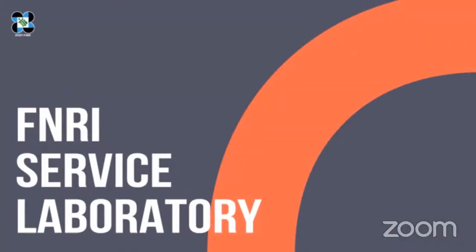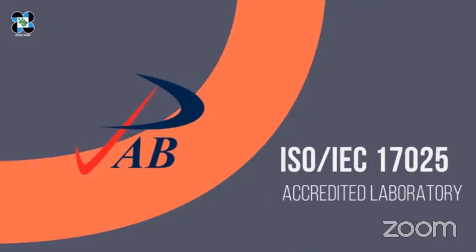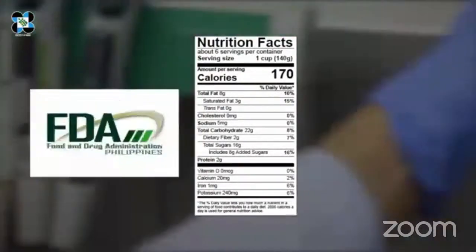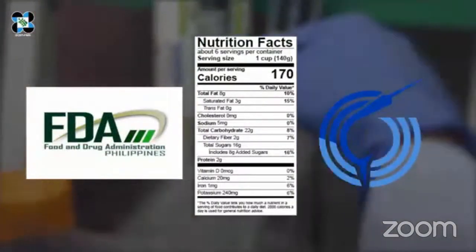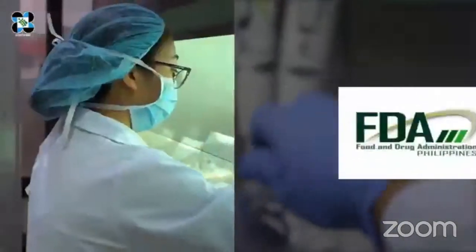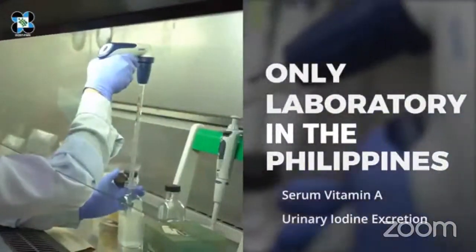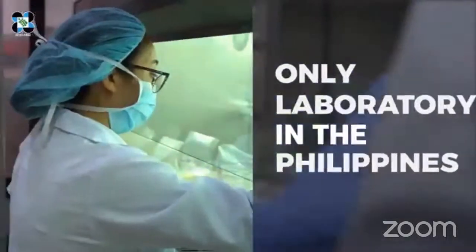The FNRI Service Laboratory is an ISO IEC 17025 accredited laboratory, which is composed of three laboratories. It is the focal agency of the Department of Science and Technology for Nutrition Labeling and is recognized by the Philippine FDA for Nutrition Labeling and by BFAR for Marine Food Products Analysis. It is the only laboratory in the Philippines that is capable to analyze serum vitamin A and urinary iodine excretion.